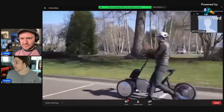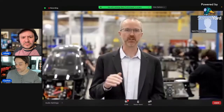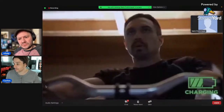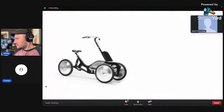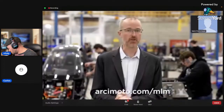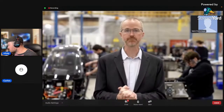The MLM will be an e-bike class vehicle like no other, including features never before seen in a vehicle of this class. At the heart of the MLM is a new technology platform we call Micro Future Drive, which includes Arcimoto's new cylindrical cell battery design and co-packaged electronics suitable for a wide range of micromobility solutions. Available for pre-order now, we plan to launch the MLM into market before the end of the year.